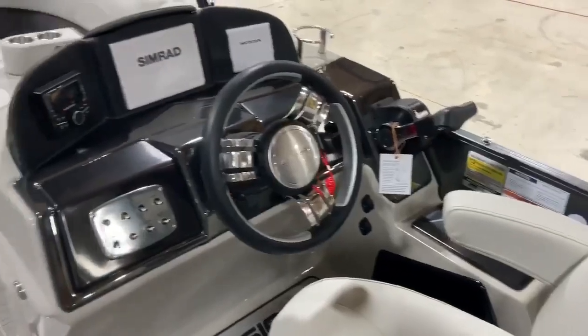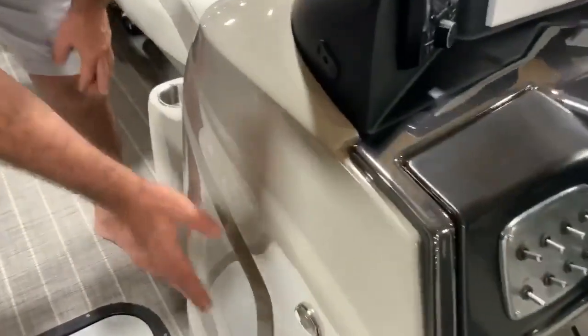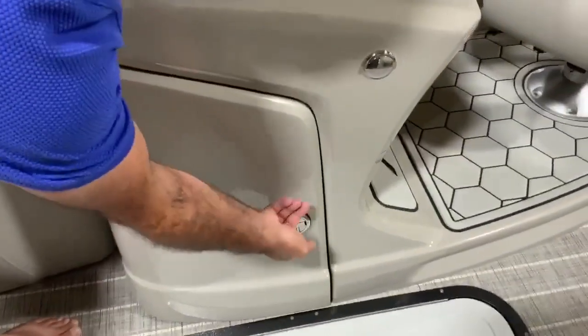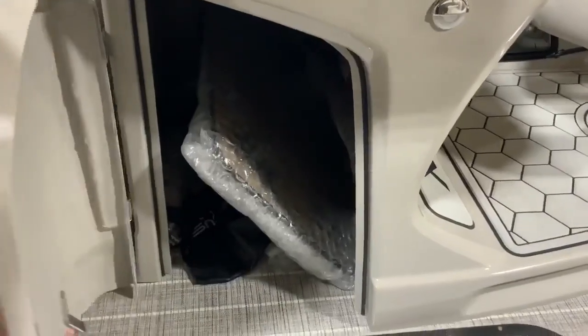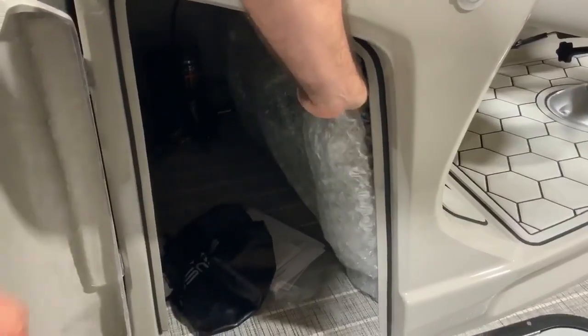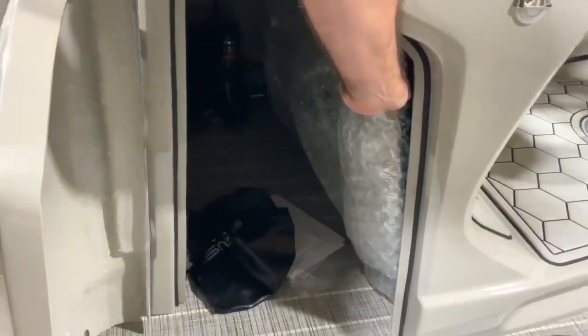And then also on the console here, this is a full fiberglass console. It has a full fiberglass door. All stainless steel hardware standard in here. Now this one's getting ready for shipment, but this actually has enough room. You can slide an ice chest inside here and have it out of the way.